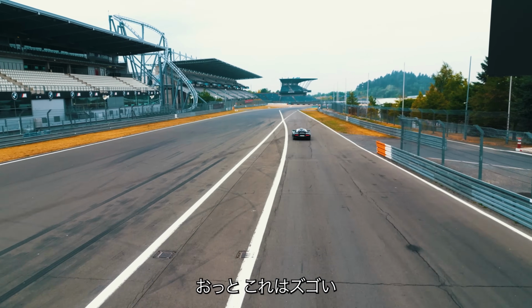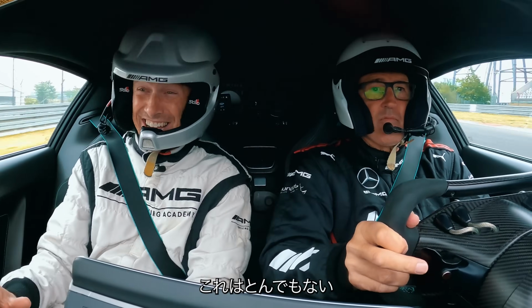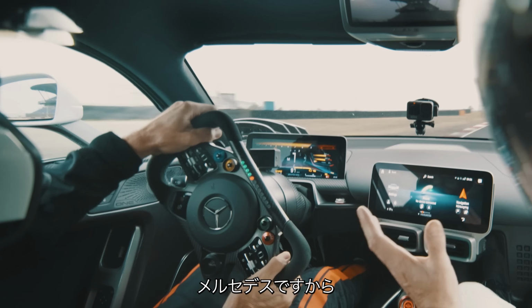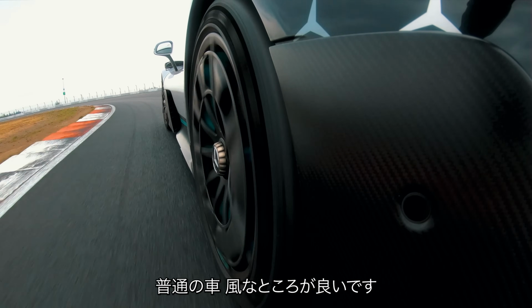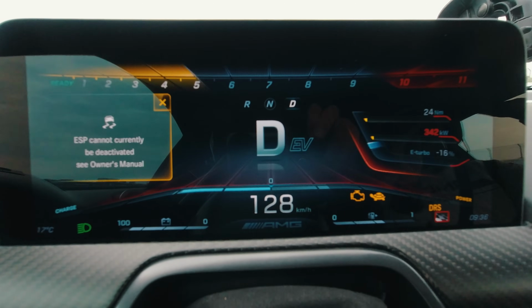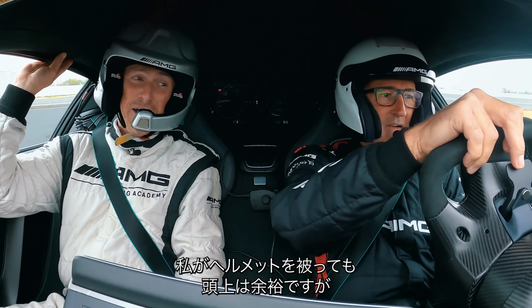Oh, yeah. Okay, so, what am I going to tell you? Right. Interior quality of this car is really, really good. It's, you know, it's a Mercedes, right? That's one of the good things about it. It feels just normal car-like. Right. There is enough room with a helmet on for someone my size. However, are you all right?